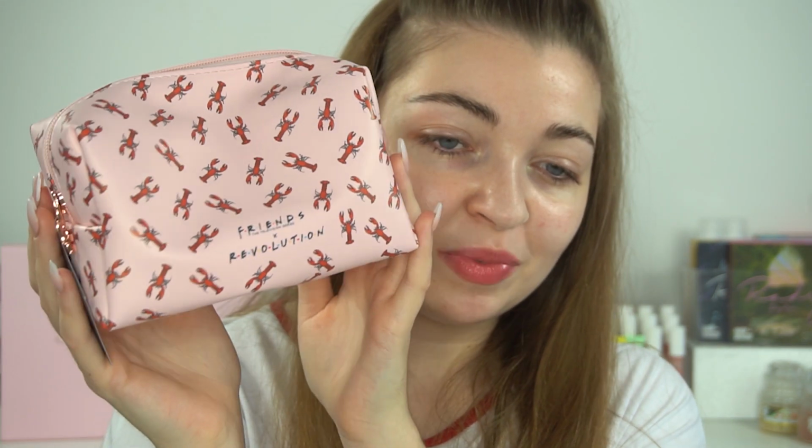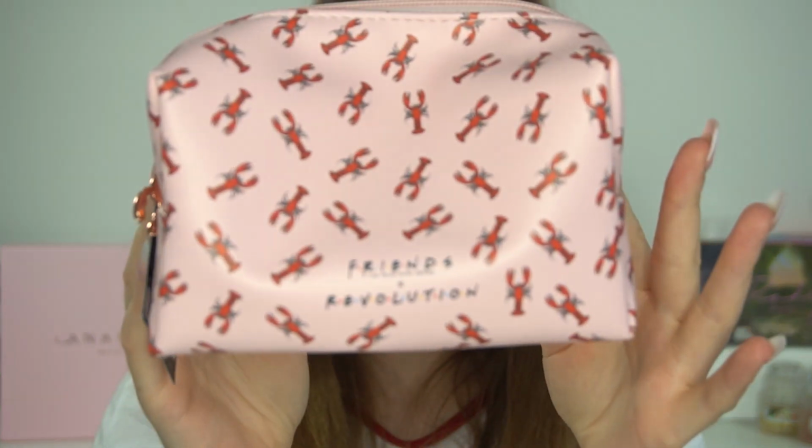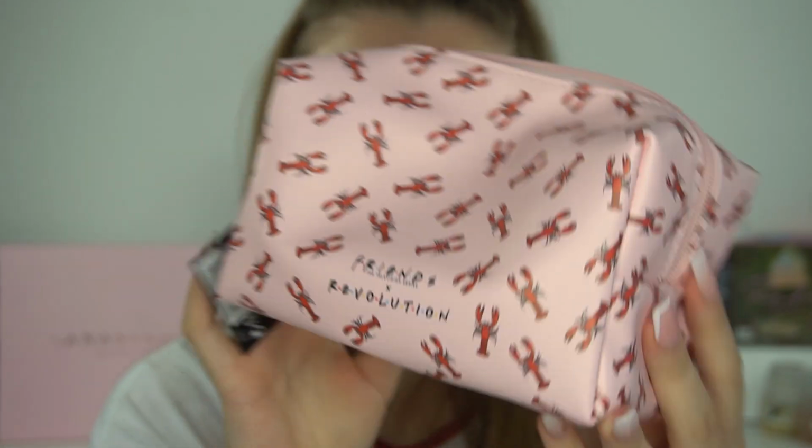Then they also sent 2 makeup bags. So they sent this one first. This is just the plain black one with Friends X Revolution on it. Really cute, really handy just to go traveling or just to store your makeup in if you don't have a lot of makeup. And then they also sent over this little one that's got the lobsters on it, which is adorable. So cute. Love it. Again, it has Friends X Revolution on it.